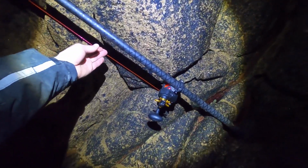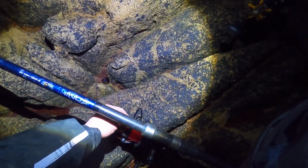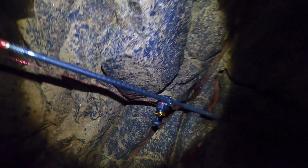Really important tip, always make sure your drag's loose enough that your rod won't go in the water. So if a big fish takes off, goes with bass or ray or anything, if a fish takes off, it will take your rod with it.